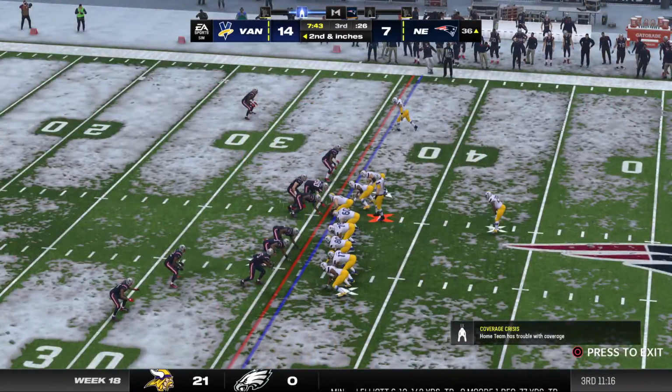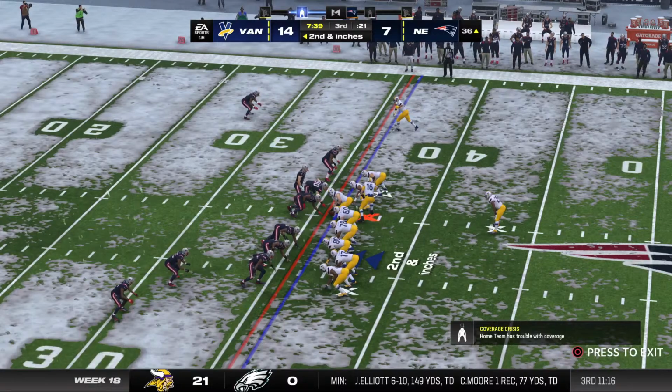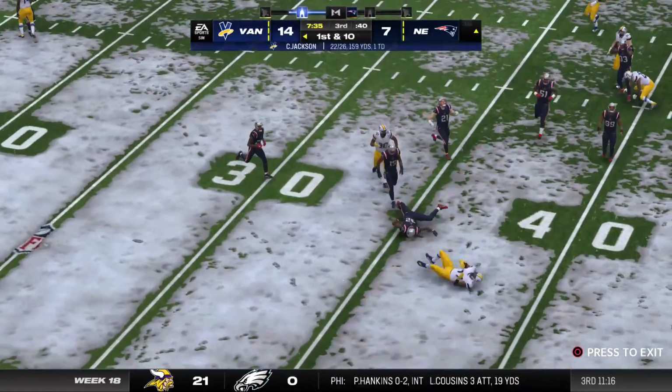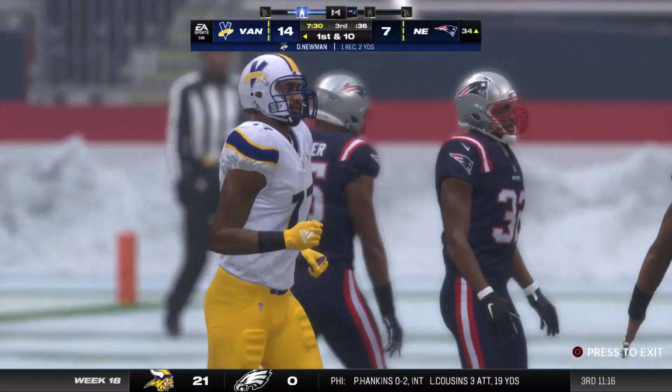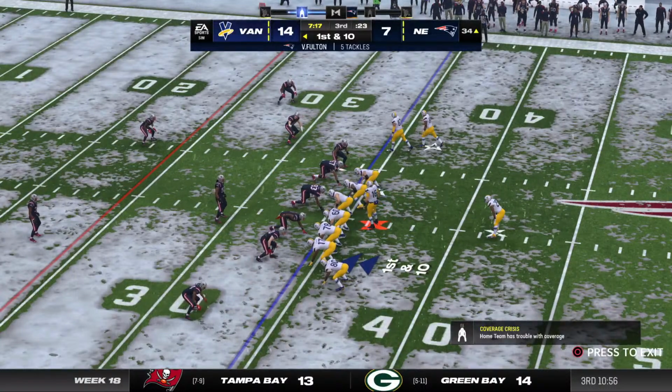A good position to be in here, 2nd and inches. At the 36-yard line. Jackson will throw again. Throw left side, complete. That's Newman. 2 yards, good enough for a first. Pick up of 2 yards. 1st down, Voyagers.